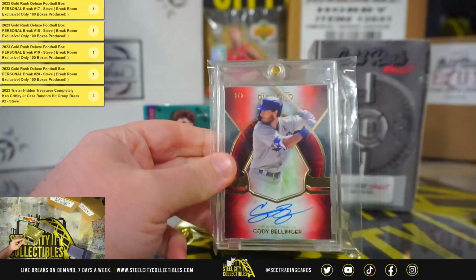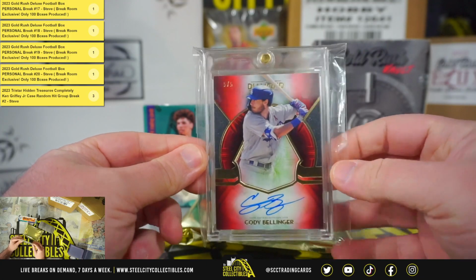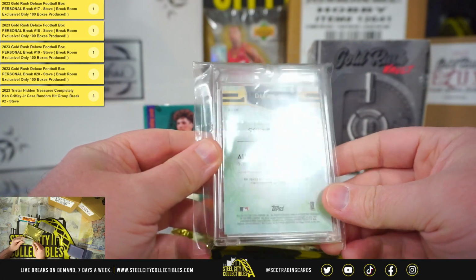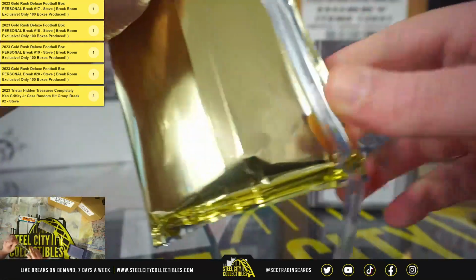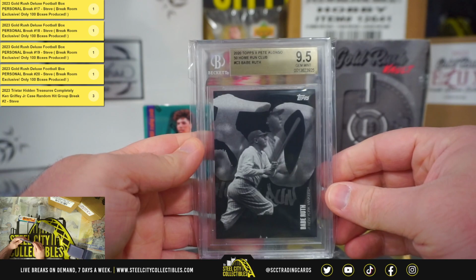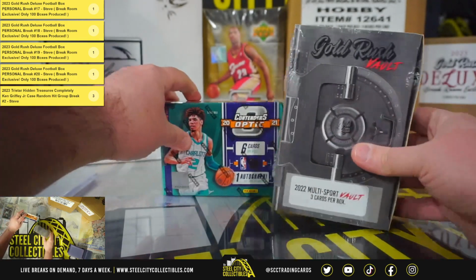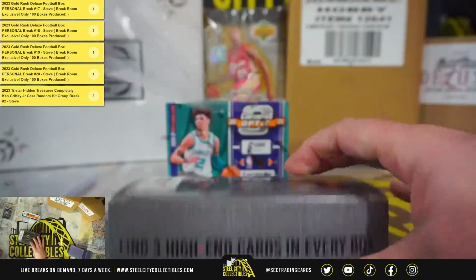Our first hit, numbered 5 of 5, Diamond Icon Signature, Cody Bellinger. That's going to be from 2021, Diamond Icons. And our second hit is going to be a 2020 Topps X 50 Home Run Club, Babe Ruth, BGS 9.5. We'll move on to the Gold Rush Multi-Sport Vault.